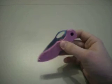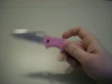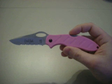So if you're looking for a knife for your sister, for your wife, for your girlfriend, for your mother, I would definitely give this one a look. For that price, it's pretty hard to go wrong, especially with that steel.